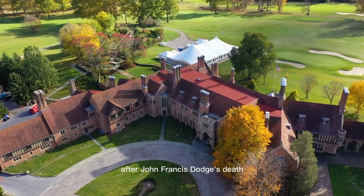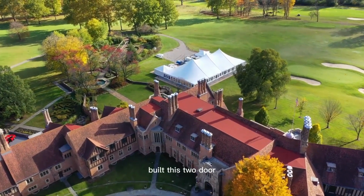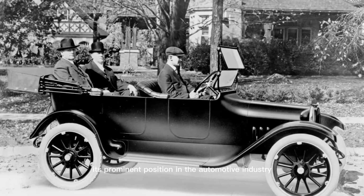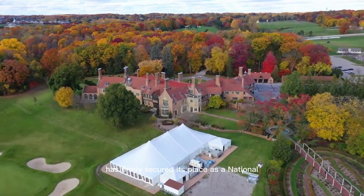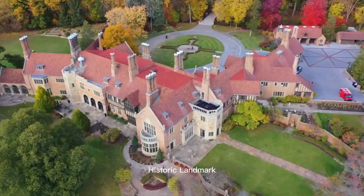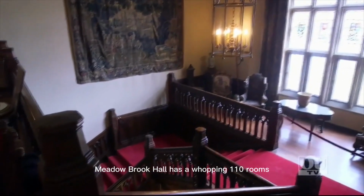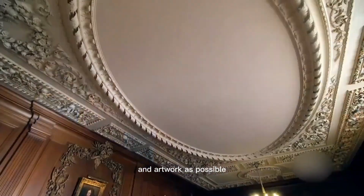After John Francis Dodge's death, his widowed wife, Matilda Dodge Wilson, built this Tudor Revival-style mansion with her second husband. Its prominent position in the automotive industry and the sheer beauty of its home has firmly secured its place as a National Historic Landmark. Meadowbrook Hall has a whopping 110 rooms and has been carefully preserved with as many original furnishings and artwork as possible.